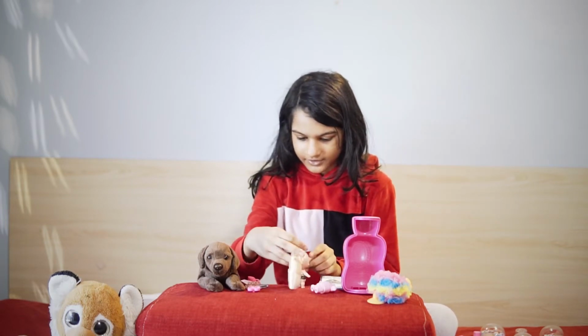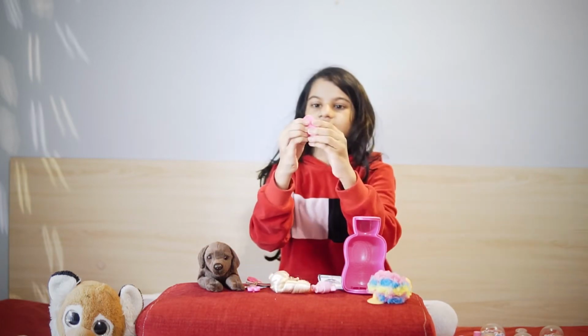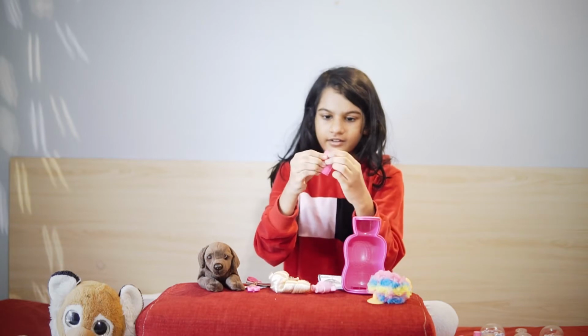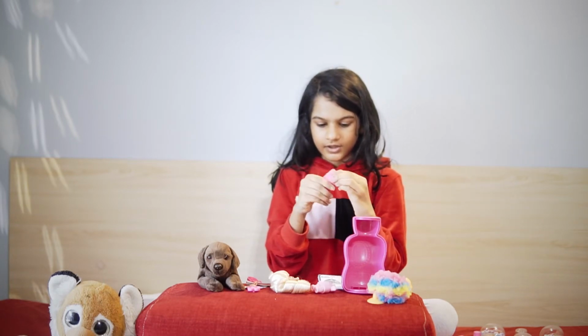Okay, let's put her here. Let's put Twang here. She looks so pretty. So excited to add her into my collection. Oh guys, look, there's a little hair curler. Is there anything inside it? I'm not sure.